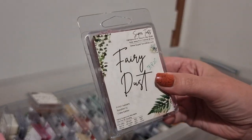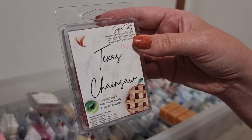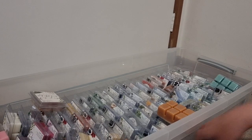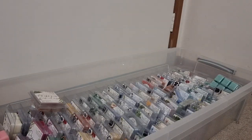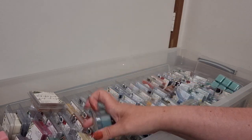Fairy Dust, so Fresh Balsam, Raspberry Cake Batter. Texas Chainsaw, so Caramel, Apple, Hot Maple, Toddy, French Baguette. So that one's an apple scent. So Bakery, French Baguette. But I don't know. I can't decide whether to put all the blenders together, but because it's obviously a bakery blender, I might just keep it with the bakery scents.